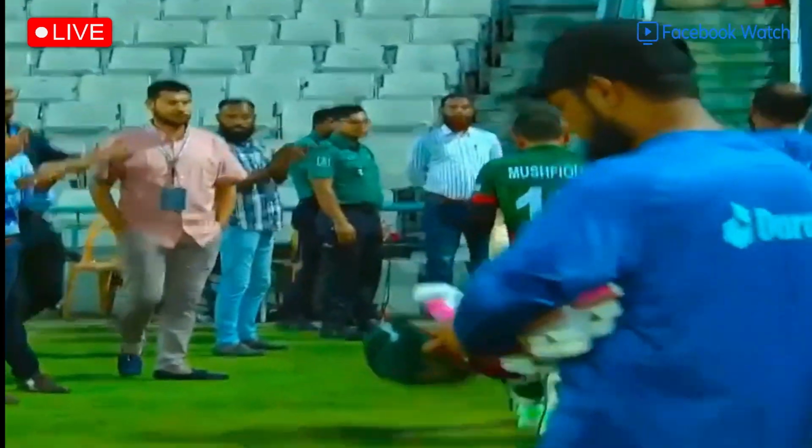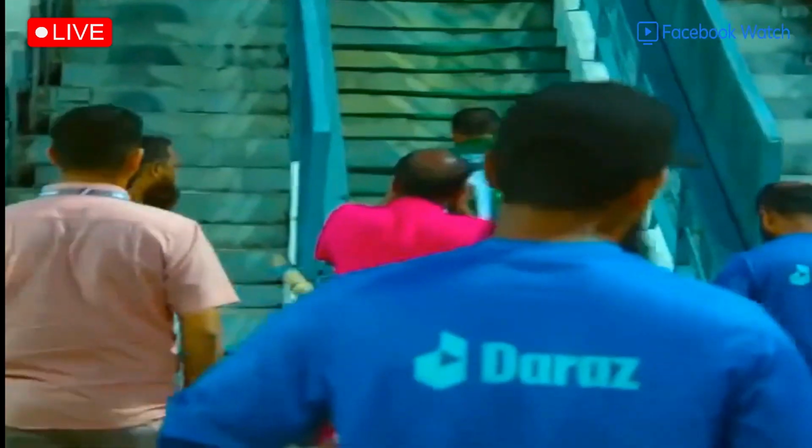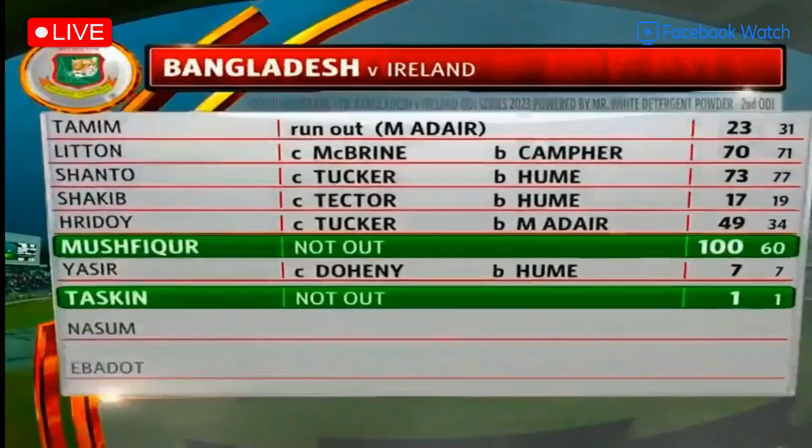And long will this innings be etched in the memory of all that have turned out to this ground today, because that was something exceptional, something quite special. Look at the smiles. Alan Donald, pat on the back. Yeah, exceptional. We're at a loss for adjectives to really describe that brilliant knock.